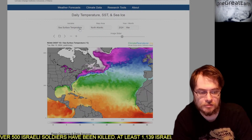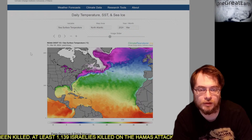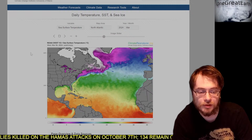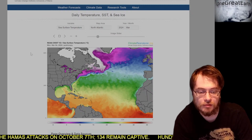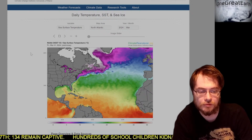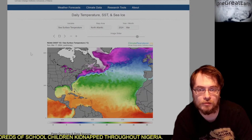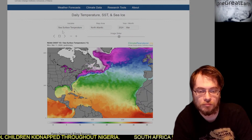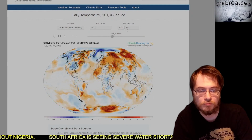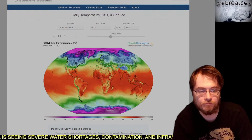A better representation of the North Atlantic currents that the Washington Post article was referring to when it came to the Gulf of Maine, all the way past Newfoundland, all the way up to Greenland, all the way to Iceland. These currents flow. It's March, no later than 2023.